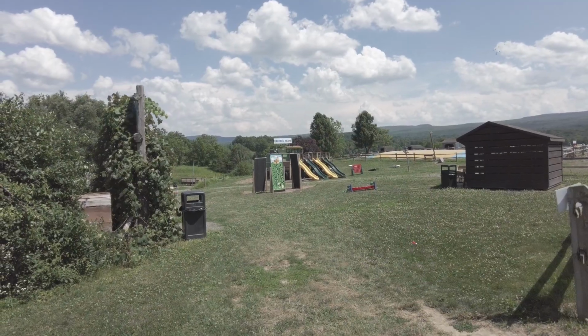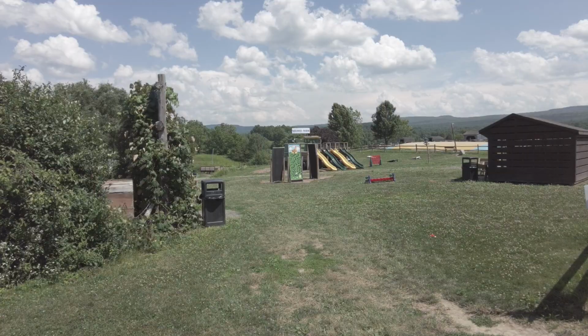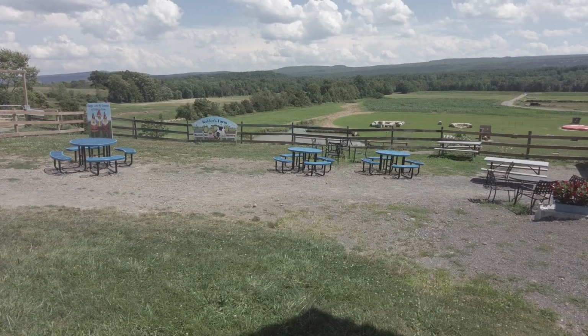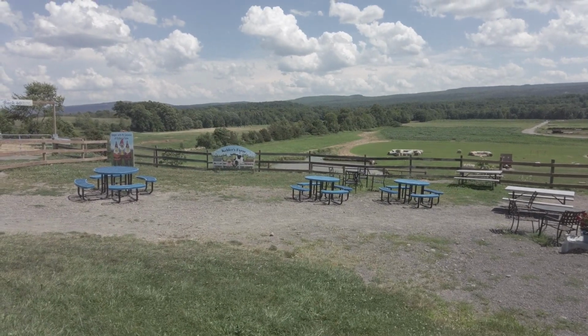There are tons of things for the kids to do here at Kelder's Farm, and check out that background. The mountains are absolutely amazing. You buy your tickets here at Kelder's Farm for all the cool stuff to do with the kids inside the white barn. There's a little snack bar here and also tables and chairs where you can eat and look out over this beautiful farm area.